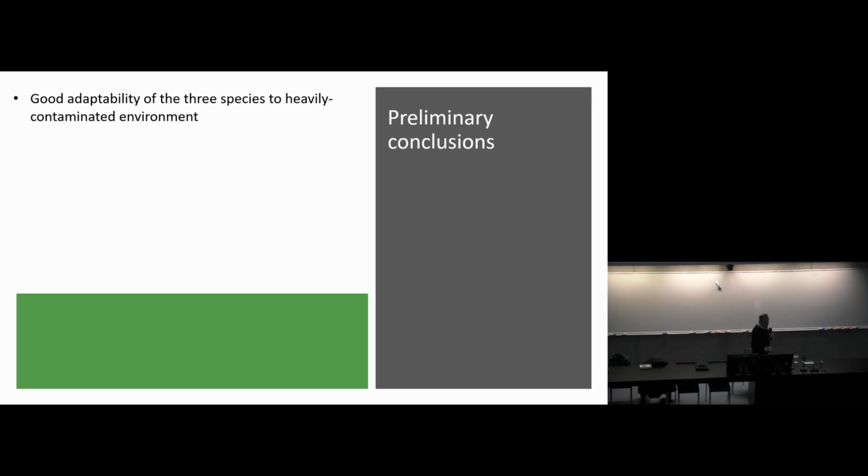So the preliminary conclusions related to these two case studies were that, of course, in most cases, the plants react very well to this type of contamination. It's important, when we want to adopt this strategy, phytoextraction, to match the right species, as you see, with the right contaminant.